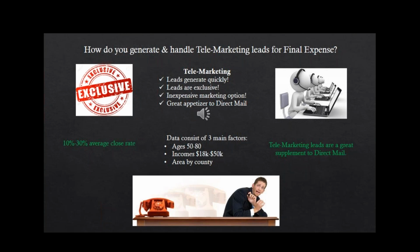Now, when I made my transition into the final expense market and got my first stack of leads, what do you think I did? And these were direct mail leads, mind you. I took my direct mail leads the same way I had direct mail mortgage protection leads. It's a different market. It's a different way to handle your clients. With final expense leads, they're used to the insurance agent coming knocking at the door, collecting the insurance payment each month, or just working with them in that manner.